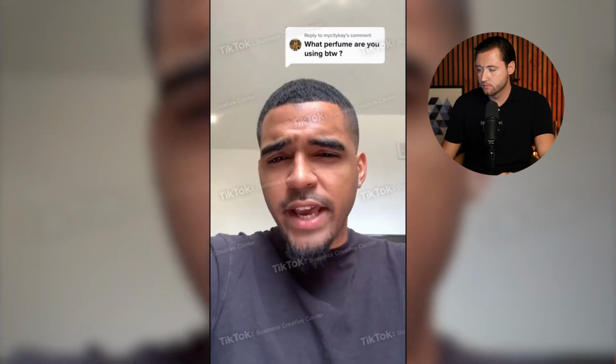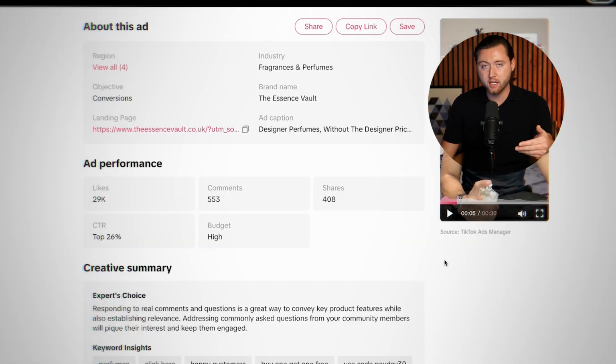#1 way you can save money on expensive perfumes in the future. It's called the Essence Vault. #1 way you can save money on expensive perfumes. What a call out. That's pretty good.